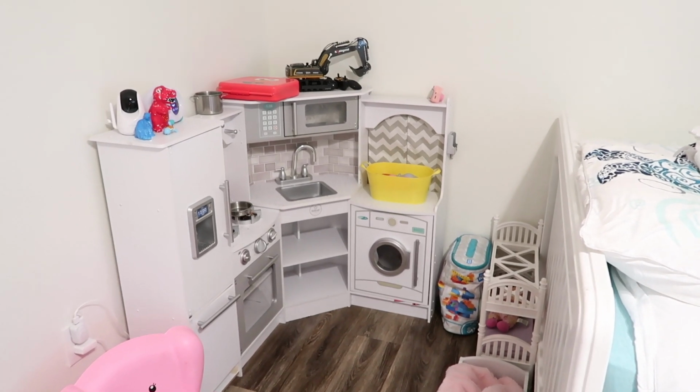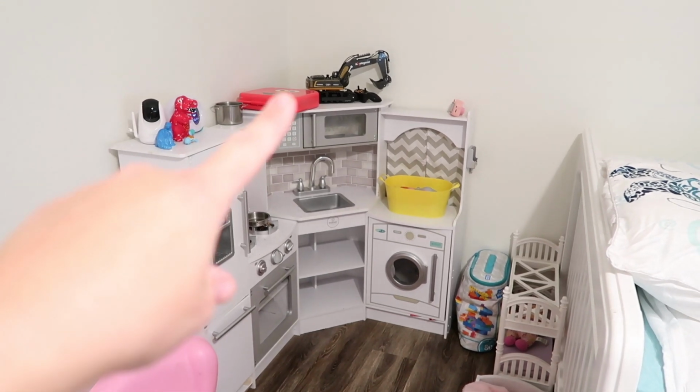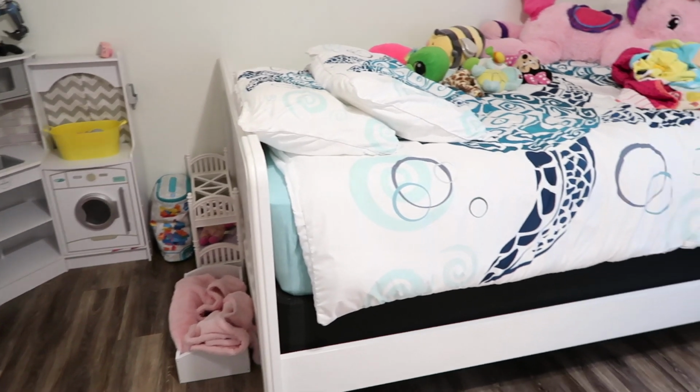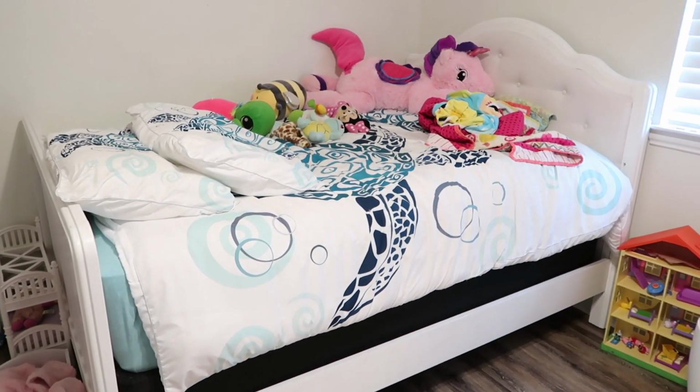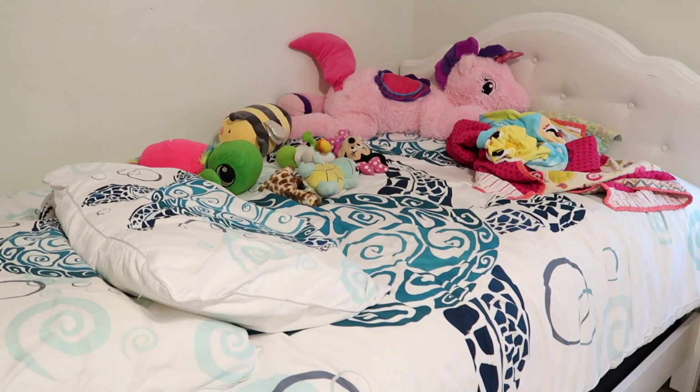That little yellow bucket has stuff for the kitchen in it. And then these probably need to go on a shelf so they don't just get strung around. Just put them up there for right now. It's time to go feed Kenzie lunch, so I was trying to hurry up so I could get this finished before lunchtime. But yeah, that's everything. Lex lays on her bed.